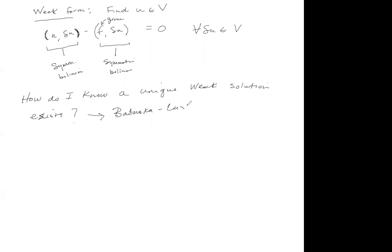Okay, so with the symmetric bilinear form, you might want to ask yourself the question, how do I know a unique weak solution exists? We're doing all this math and now we have this weak form, but how are we going to know if this is the case? There's a very famous theorem. I won't go into the details. I have a link to a nice Wikipedia entry on this theorem if you'd like to look at it. It's called the Babuška-Lax-Milgram theorem.